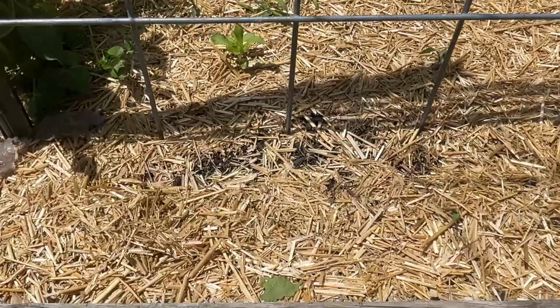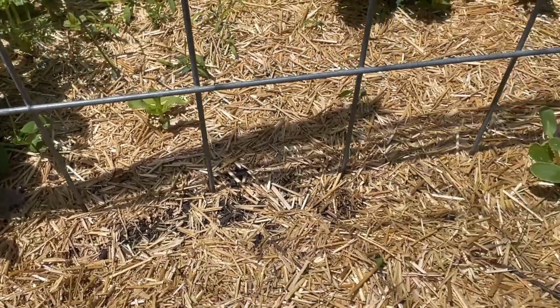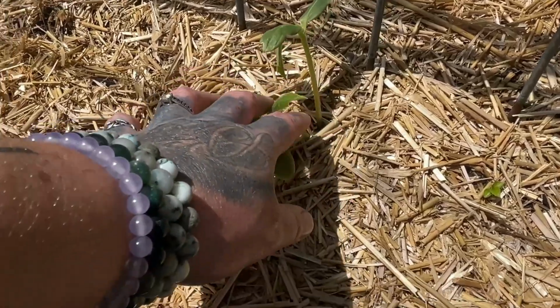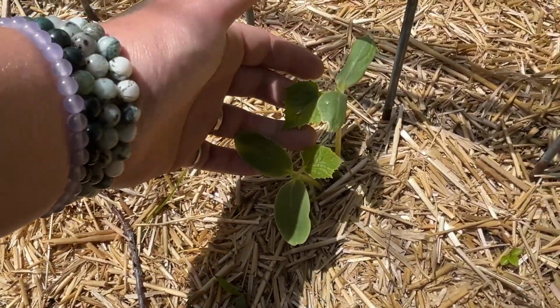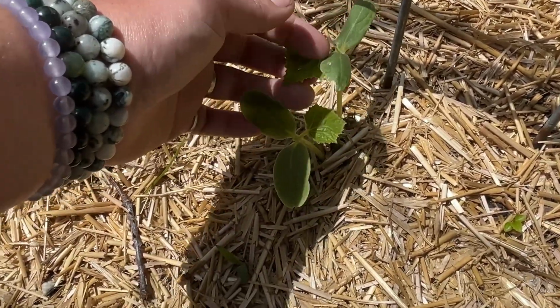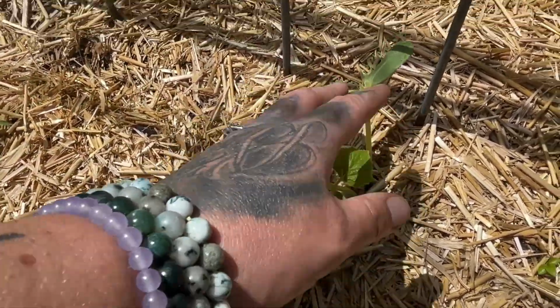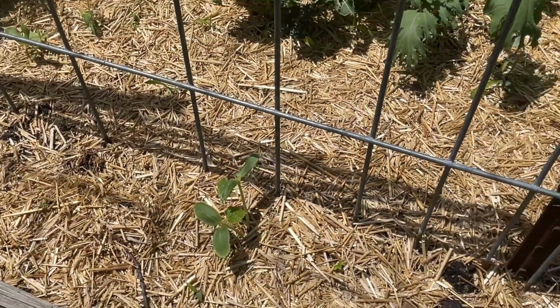Here's another example where I went through and sowed seeds just right here. I've got 2 coming up right there. And these may look kind of tall and leggy. They're not. They'll be totally fine. They're just kind of small right now. Once these start growing up, they'll do what they need to do.